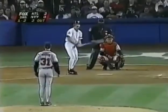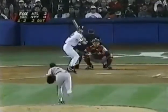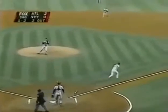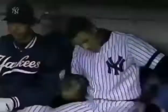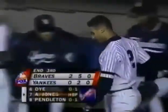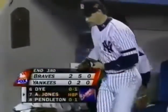Jeter led off. He was hit by a pitch. Then the force out off the bat of Raines. He's out stealing. The 1-2 to Boggs. You don't see Wade Boggs take that kind of a swing against many pitchers. Maddux is on tonight. We'll keep an eye on Jeter. 4th inning, 2-0 Atlanta.